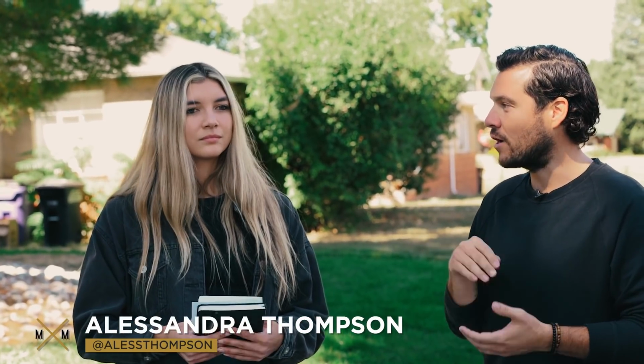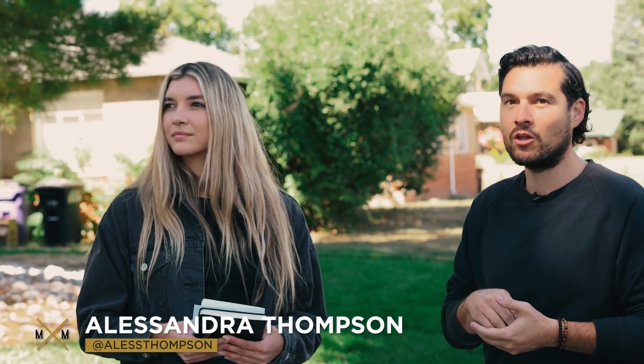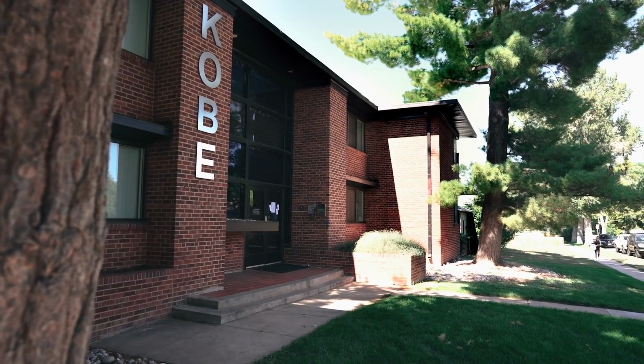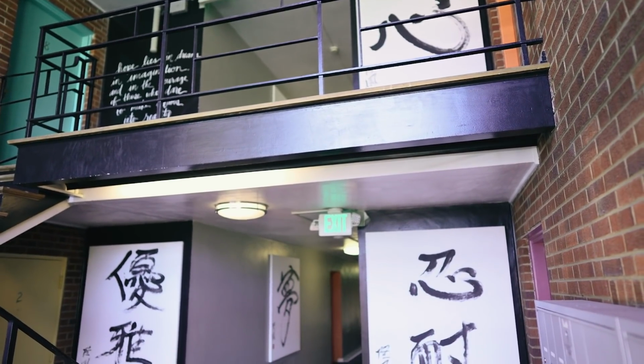It's an off-market deal. So I called one of my buddies. I said, hey, we need to look at a property that's off-market in Denver. So we have this awesome brick 14-unit building in a core Denver neighborhood. A killer off-market deal for anybody out there looking to start in real estate.